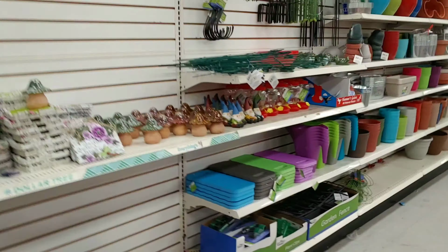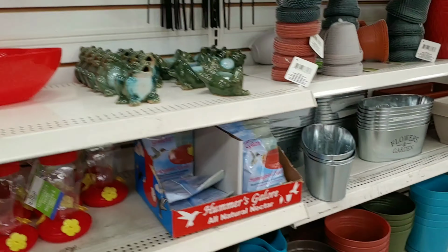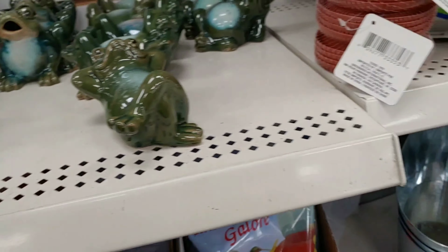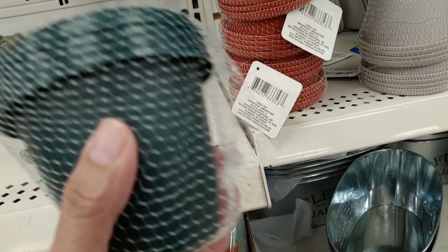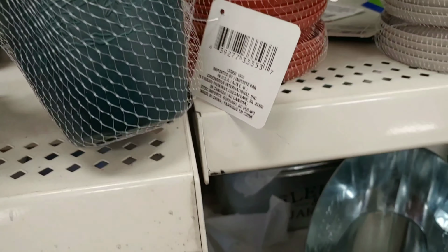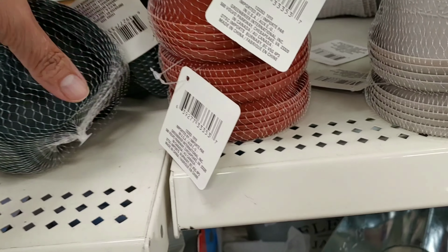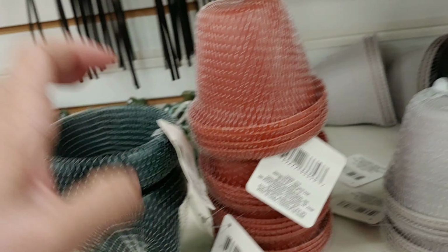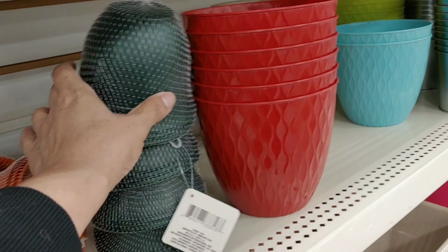Springtime things are out. How cute. Oh, these are cute. You get three of them. Yeah, four. Four little pots. Get them in the green, terracotta, gray. Different sizes.